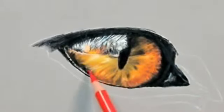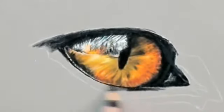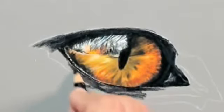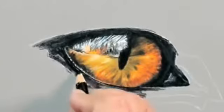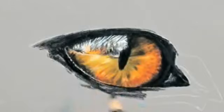I really don't know if you can see this that well on here. But once I've got all of my iris in as good as I want, I could still keep playing on that. But I'll then bring in this outer edge. Try and get rid of those lines, I did my line art in white. I should have done it in black.